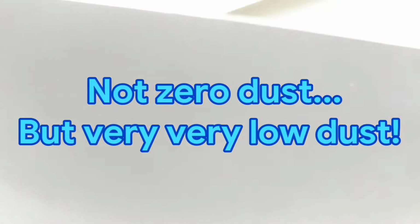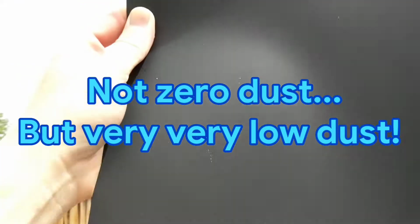Look at that. That is zero dust. Nothing, zilch. This Pretty Litter is truly 99.99% dust free. No dust. You only have the crystals.